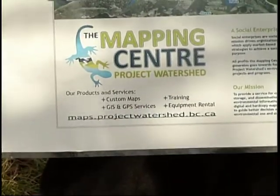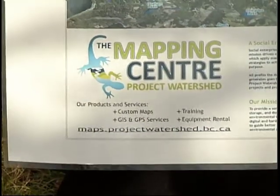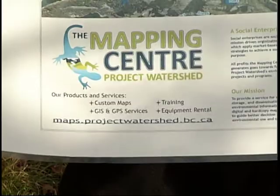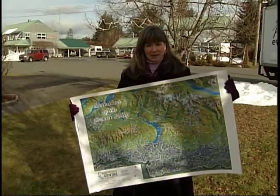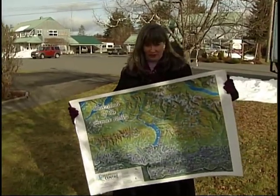Along with Project Watershed's new mapping center here in Tin Town, they have a new logo. Check out the little newt. Isn't he cute? The mapping center can create maps of any size, but these 2x3 come fully laminated, ready to go for $50. What a great deal. For more information, check out their website, maps.projectwatershed.bc.ca. Here in Tin Town in the Comox Valley, I'm Mary Ruth Harris for Shaw TV.